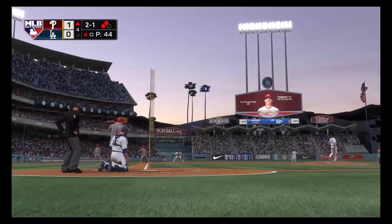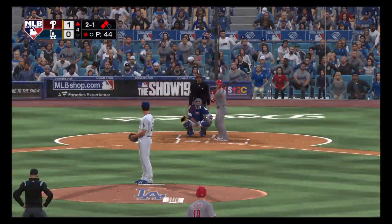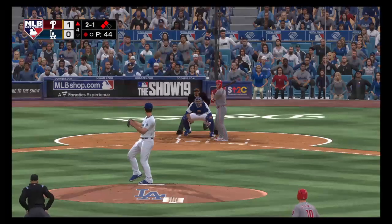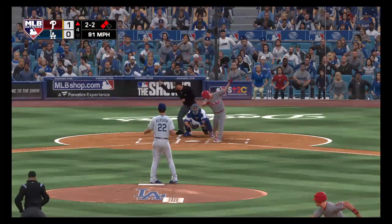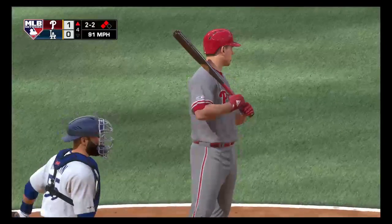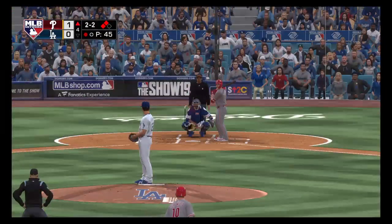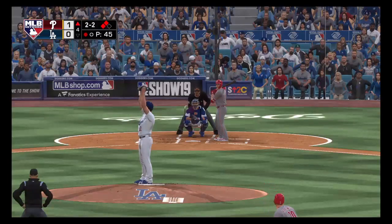Love the fact the pitcher challenged him in that spot right there. Didn't love the location. But I've got to be honest with you, I think he's got him on his heels right now. Don't be shocked if he attacks the zone again. 2-2. Runners are at second and third with 1 down.